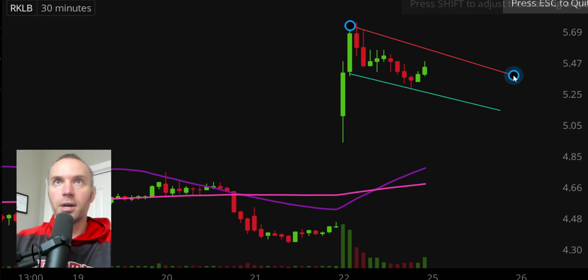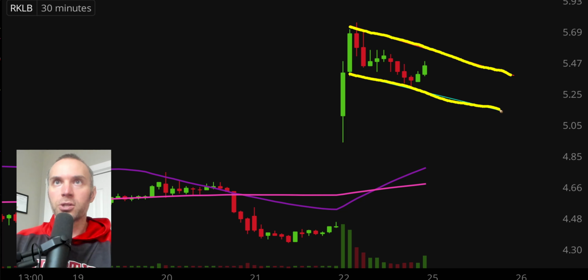There is our area of resistance. And I don't know if I'd quite call this a bull pennant. I think a bull flag may be more appropriate. So there's our resistance, support. Big move up right here.